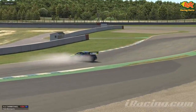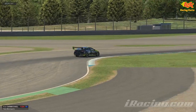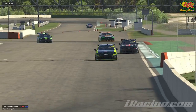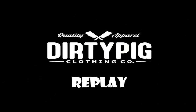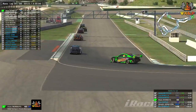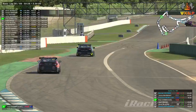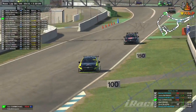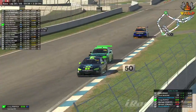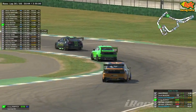Oh, Rob Carmichael from Fishy Motorsport, big spin. Got control though, no damage, didn't hit anybody. They're the best ones. Usually when I do that, I wind up in the wall somewhere at the end of the race. Let's go back to live racing. I was looking for a battle pack, wasn't I? Let's go back and have a look at Rob Carmichael. That spin has allowed Josh Strage and Scott McEwen to catch back up on him and put a bit of pressure back on him. And as we go down here, we'll have a look at Craig Roffey, putting all sorts of pressure on.